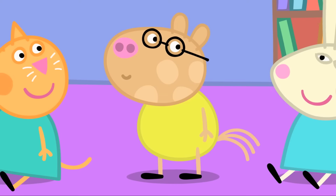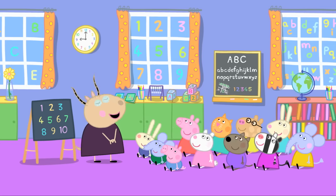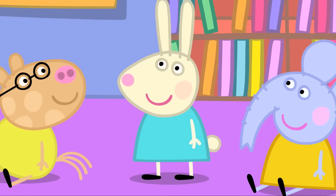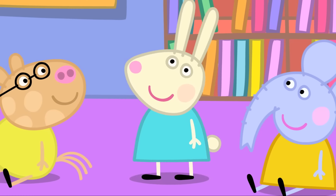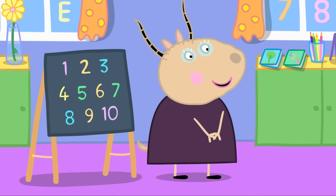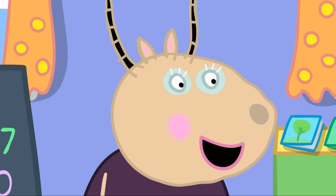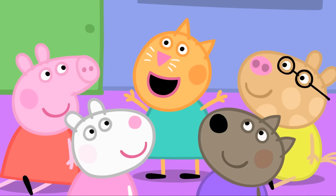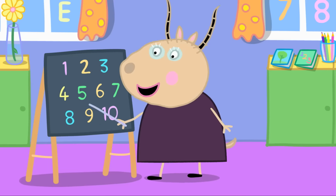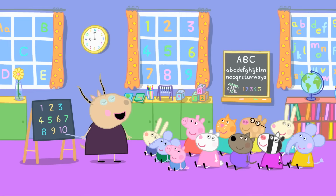1, 2, 3, 4. Pedro has counted to 4. Well done, Pedro. Can anyone count higher than 4? Me! Rebecca! 1, 2, 3, 4, 5, 6, 7. Rebecca has counted to 7. Excellent, Rebecca! Madam Gazelle! Yes, Candy? My mum can count to 10. Wow! Yes, after 7, there is 8, 9, 10. Very good.